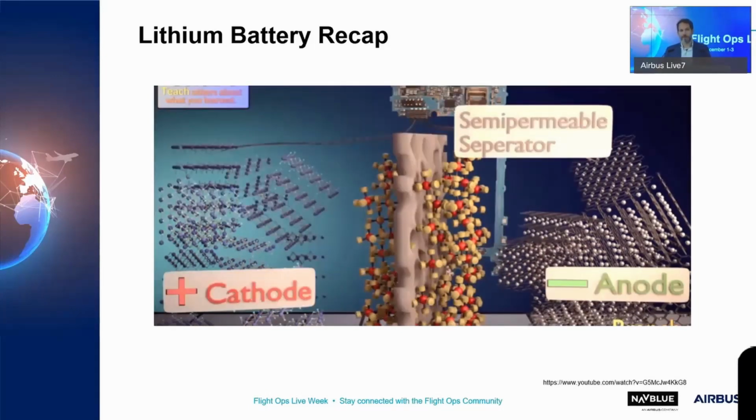It's a non-conductive separator, which allows the lithium to go through, but is a barrier between the anode and the cathode, okay? Because the electrolyte that we introduced earlier is a liquid, so it's not a good barrier between the anode and the cathode. So this is the key here to thermal runaway. If this barrier is broken, then you may lead to a thermal runaway.